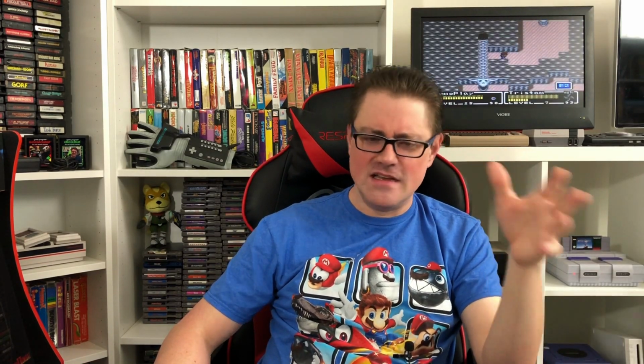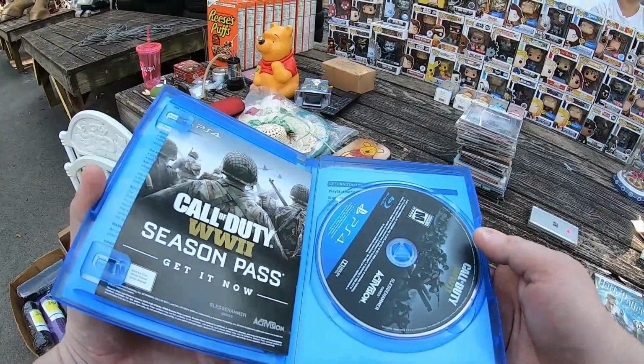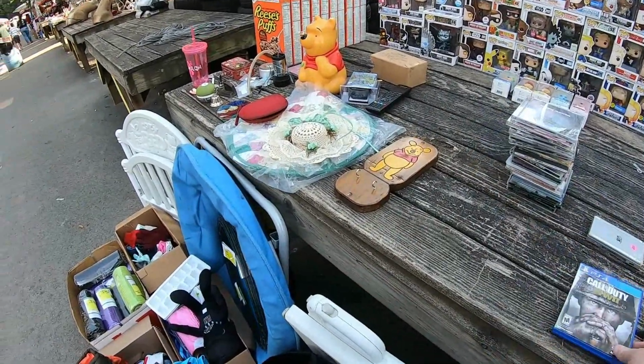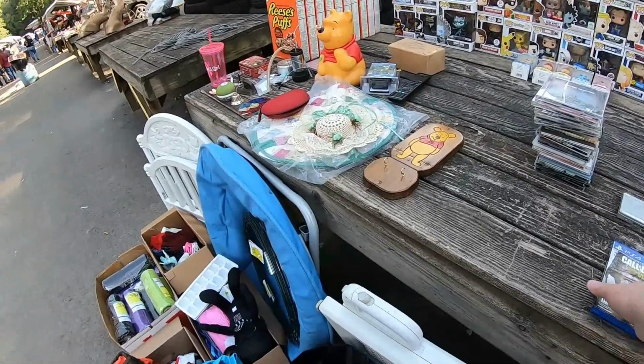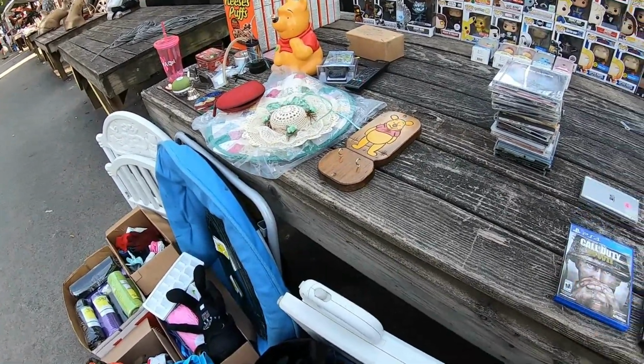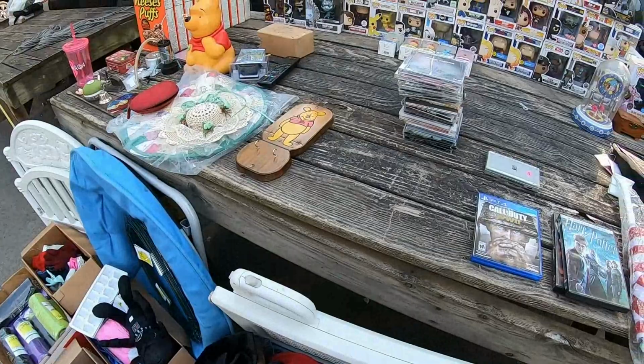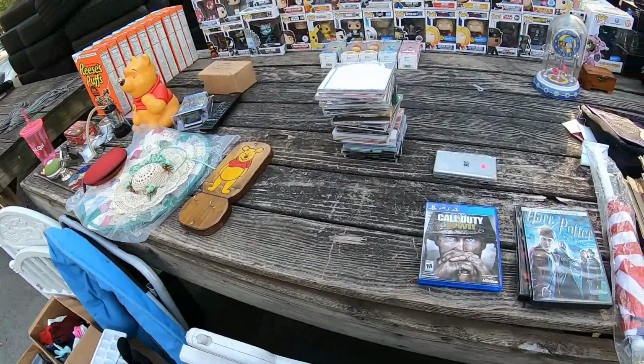Funny when you see those tables and there's just a game sitting there and nothing else. They have no other games, but there's just a game sitting out. So I walk up on a PS4 copy of Call of Duty World War II. How much you asking on that one? 15 bucks, 10 bucks, whatever. 15, 10. Keep coming down. I don't play anymore, so. I'll give you 5. Alright, you can get it. Cool. $5? Yeah. Okay, we'll do $5.